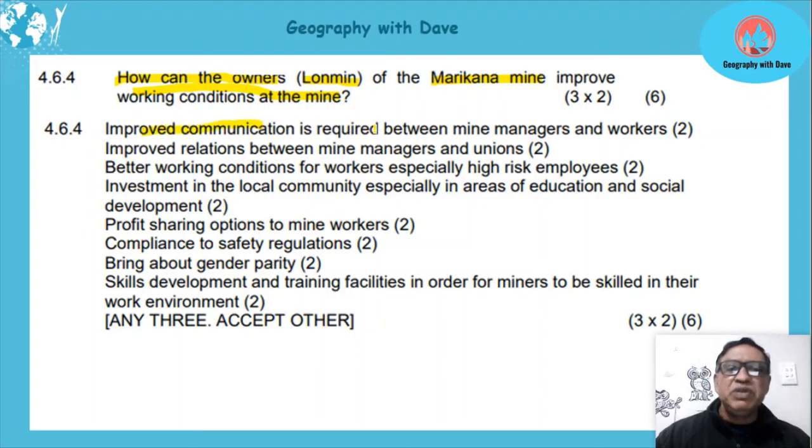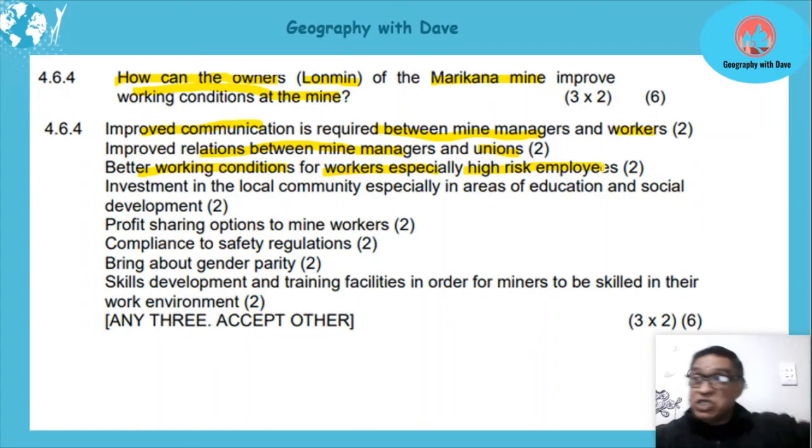Improve communication between mine managers and workers. If you communicate well, you have a working relationship, you can handle difficulties. All right. Improve relationship between mine managers and unions, because the unions play a big part. So they will be able to sit and negotiate better. Better working conditions for workers, especially high-risk workers. Better working conditions when they're going right down where it's not safe. You understand? Create safety. Put in more pillars so there's no collapsing.